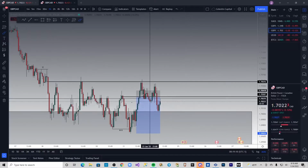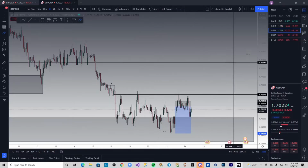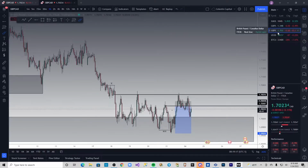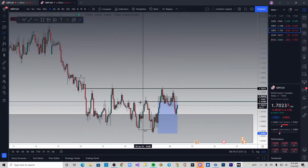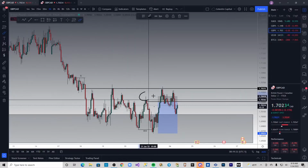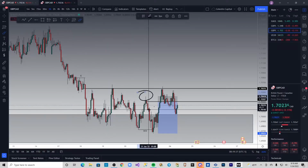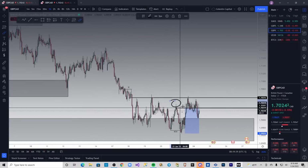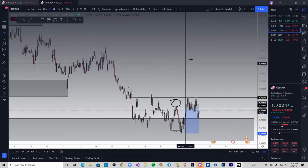GCAD, I'm probably not going to touch this pair today unless I get one of the best entries ever, which is not likely. But we are going to continue to monitor all of our pairs, especially this one, because when GCAD moves, it moves like gold. It's pretty volatile. It's been ranging the past week or so, but once we break out of this range, trust me, GCAD is going to fly. It's either going to shoot up or shoot down, and we want to make sure we're on the right side of the market.